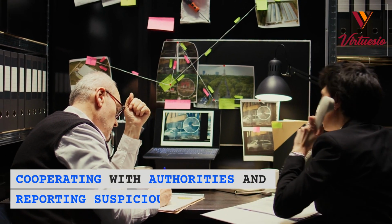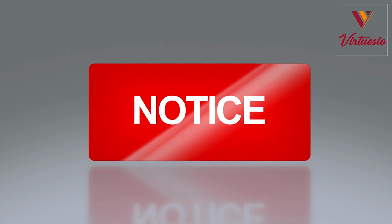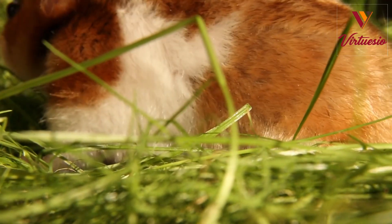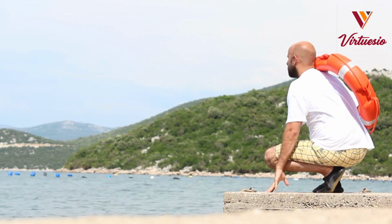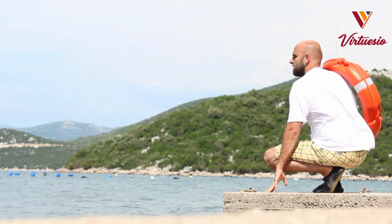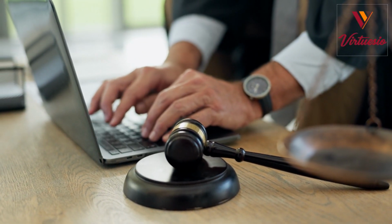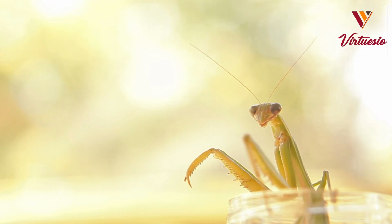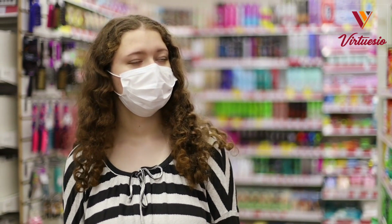Cooperating with authorities and reporting suspicious activity. Notice anything? Make a statement. No, we are not discussing the hideous lawn gnome that your neighbor has. We are discussing questionable behavior. It's better to be safe than sorry if something in your neighborhood doesn't seem right. Work together with authorities, give them information, and keep a close eye on things. A community that is alert is one that is safe. So let us maintain our neighborhoods and homes secure, safe, and gnome-free, unless that's your thing.